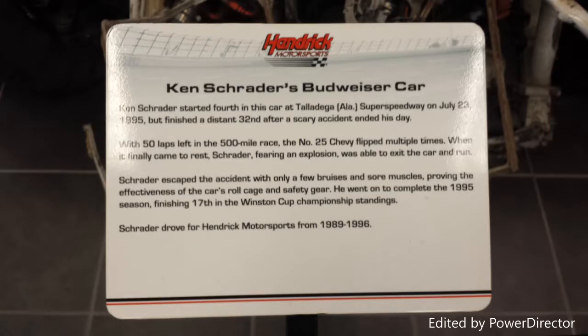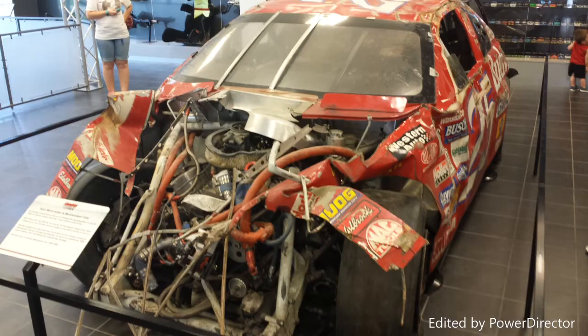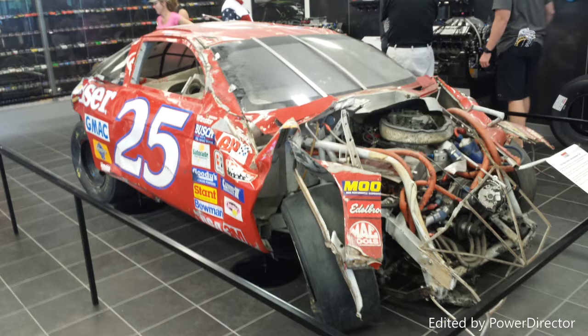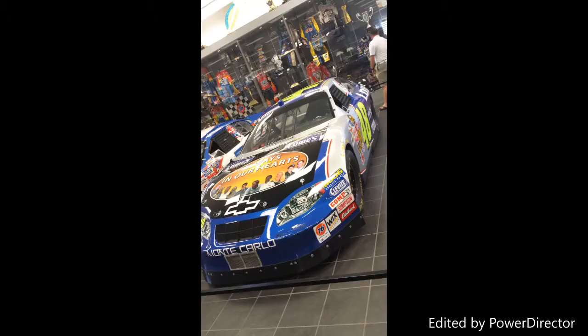And here we see Ken Schrader's Budweiser car from the Talladega race. I believe this is 1995, I believe. But yeah, that car is pretty torn up. If you haven't seen that video, it's pretty cool, pretty crazy. The car went end over end at Talladega. And very impressive that Ken Schrader survived that crash.